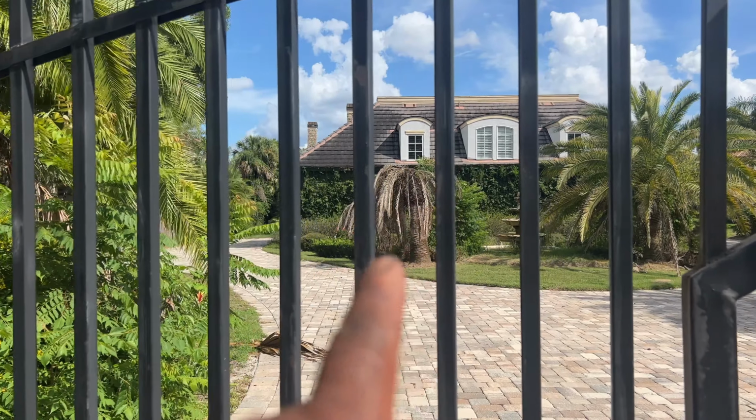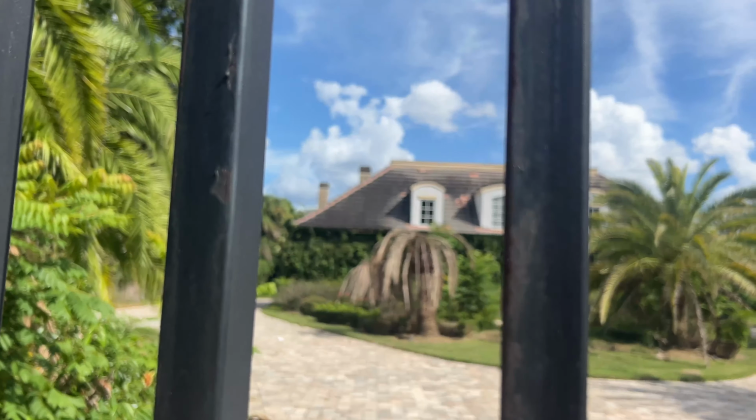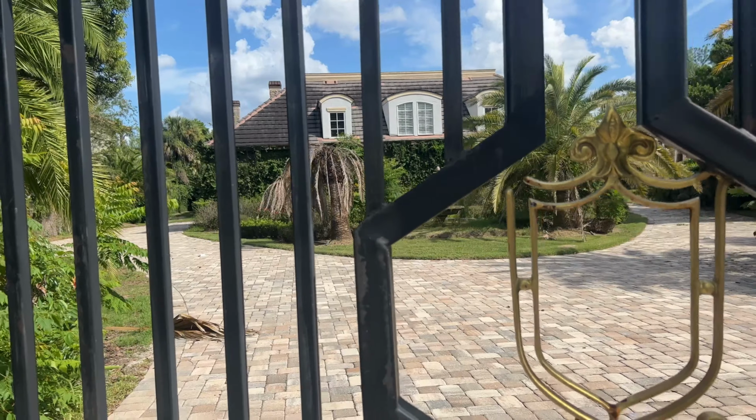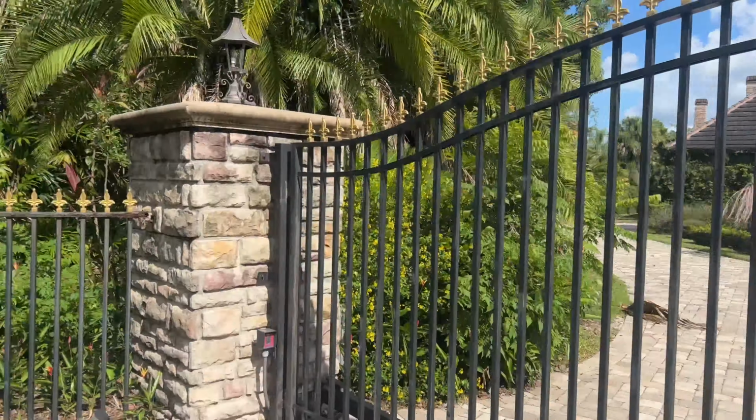Creeping figs all up on the house. I don't know if you can see it, but it's all growing on the roof. That would be pretty cool if it covers the whole house. But anyways.